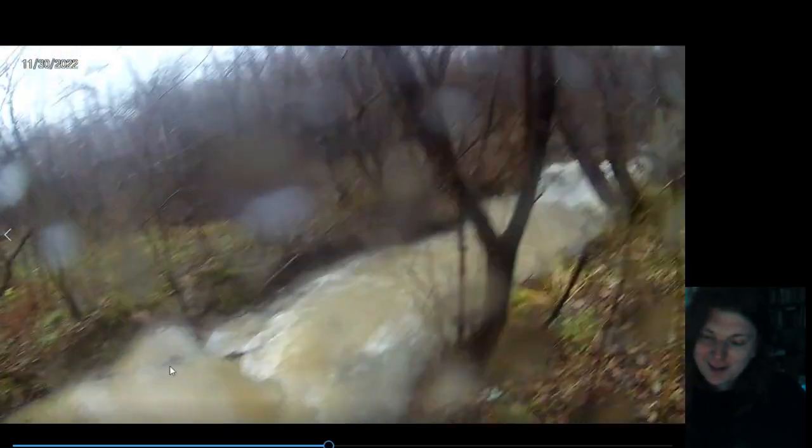Really, this style of waterfall is super cool. Love the twisting of it.